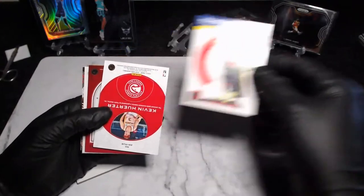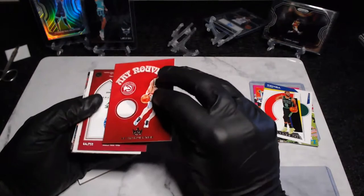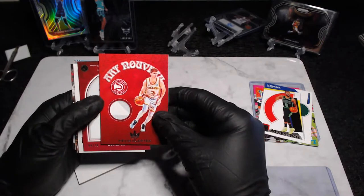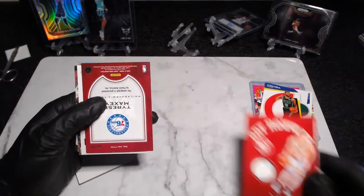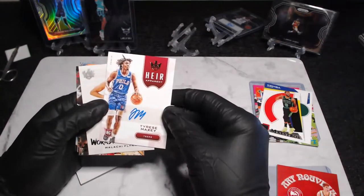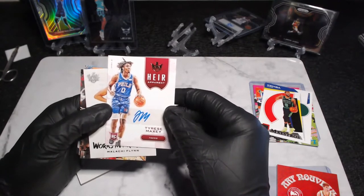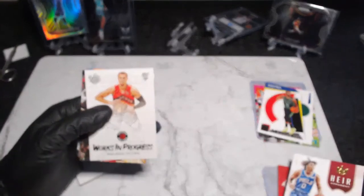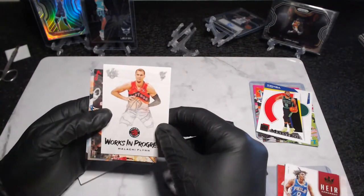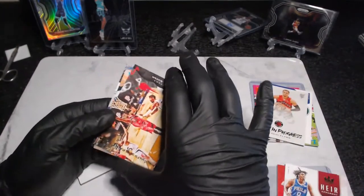Mr. Kemba Walker. We will get each one of these sleeved up. Art Nouveau, Kevin Huerter, nice memorabilia hit. All right, our auto, Mr. Tyrese Maxey, rookie for the 76ers. Nice hit for the Sixers. Works in progress, Mr. Malachi Flynn. Pascal Siakam, points in the paint.